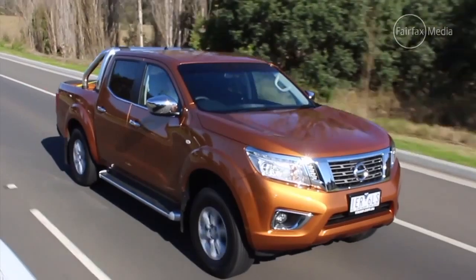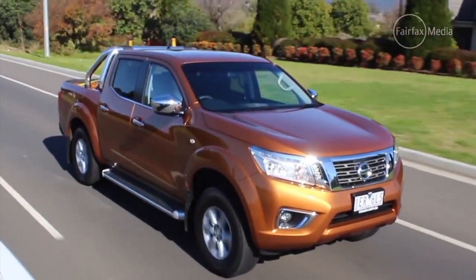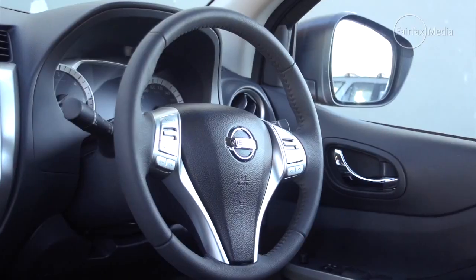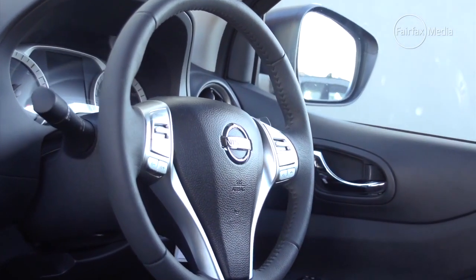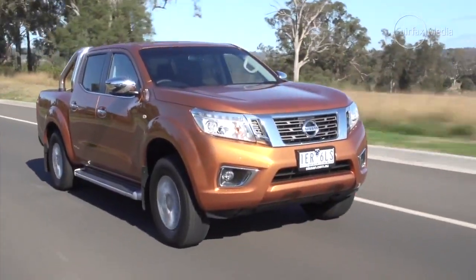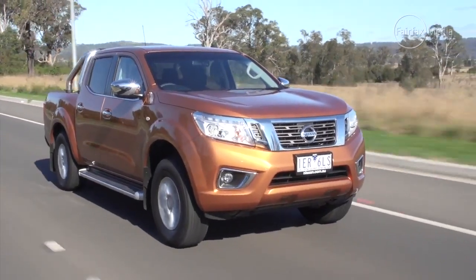The Navara sits middle of the road for price at $48,490 in ST guise. It gets the same standard equipment as the Triton, with a clean interior that lacks the size of its rivals. It also has the smallest tray. Now, those underbody revisions have brought noticeable improvements to the way the Navara rides and handles. For one, the engine, while being smaller, is much more efficient, and it is quite powerful as well. It's got a nice meaty mid-range.